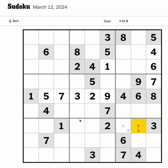I mean 5, 9, 5, 8. I'm just moving too far ahead. This one is 1, 2, 3, 4, 5, 6, 7, 8, or 9. And that means this is a 5, 8, 9 triple. What I mean is that these are 3 cells using only 3 numbers. I don't know in which order, but these 3 will be filled with 5, 8, 9 in some order.